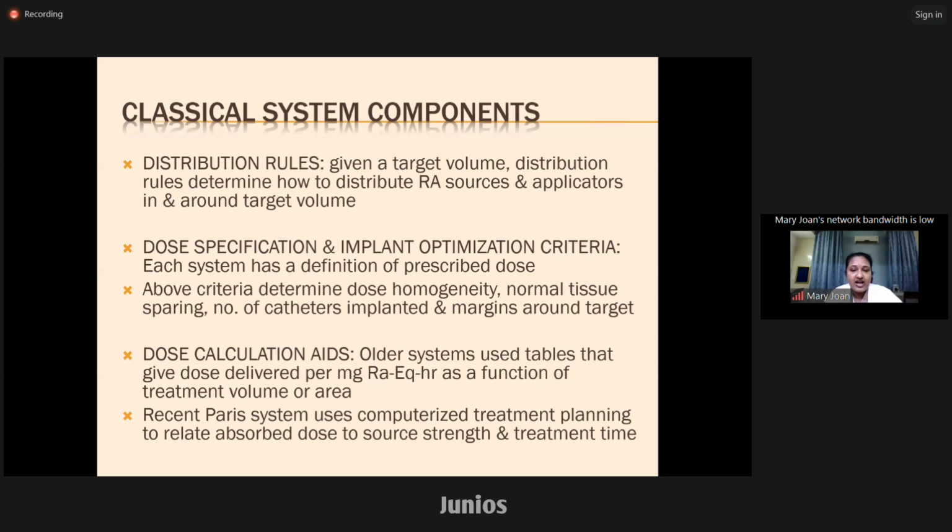Each system has a definition of prescribed dose. The above criteria determine dose homogeneity, normal tissue sparing, number of catheters implanted, and margins around target. And dose calculation aids. The older systems used tables that give dose delivered per milligram radium equivalent hour as a function of treatment volume or area. The recent Paris system uses computerized treatment planning to relate absorbed dose to source strength and treatment time.